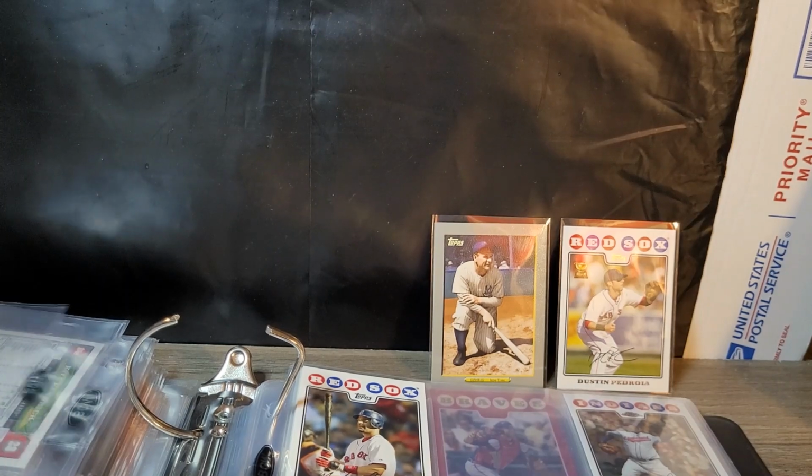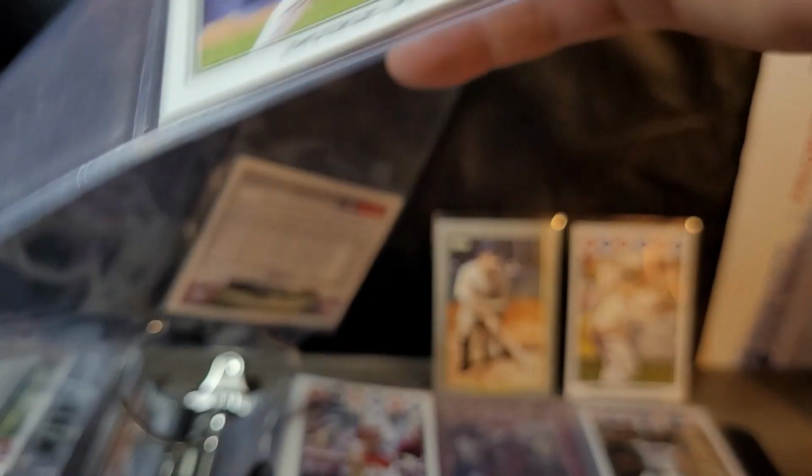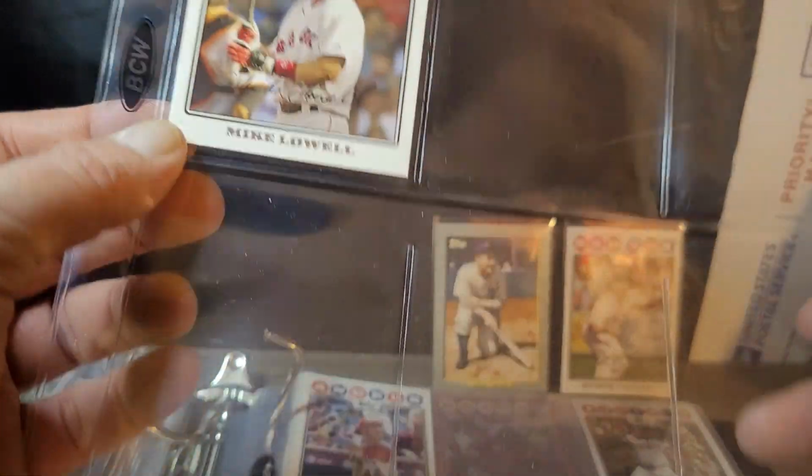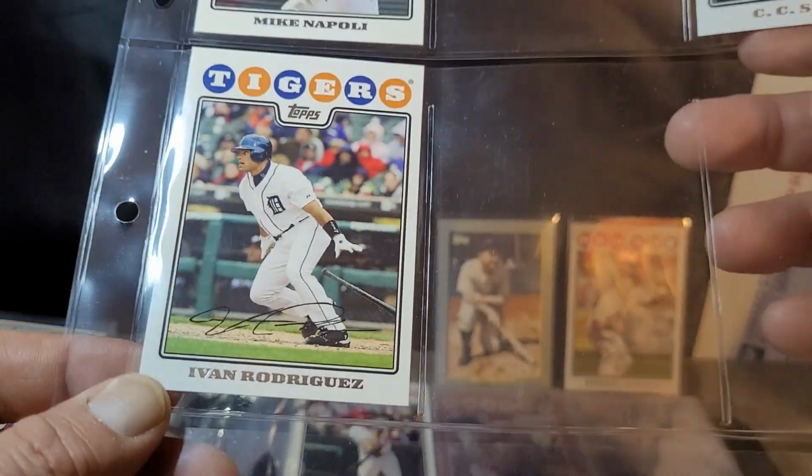So I don't know if whoever this was, they went through and pulled out cards beforehand or whatever, but I don't know anybody who would collect cards and leave blank spots, blank slots. But guys, got to be careful how I pronounce blank slots.